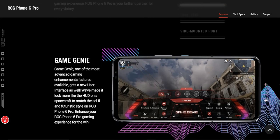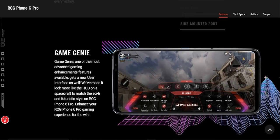Game Genie, one of the most advanced gaming enhancement features available. Get a new user interface as well. We've made it more like the HUD on a spacecraft to match the sci-fi and futuristic style on ROG Phone 6 Pro. Enhance your ROG Phone 6 Pro gaming experience for the win.